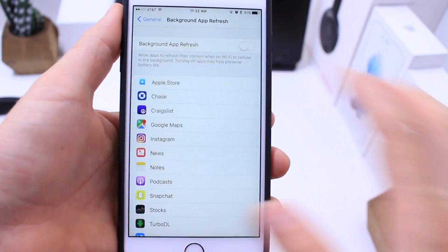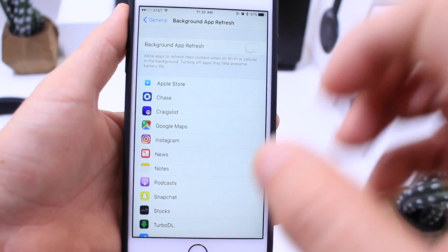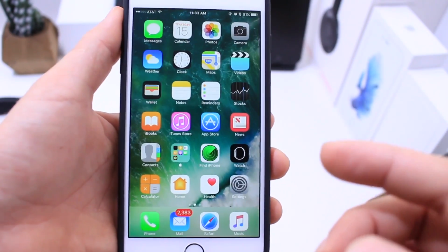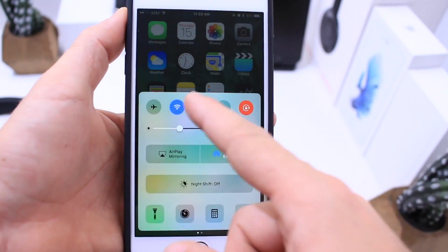I typically turn everything off. I only want my applications to refresh when I launch them. I don't want them to be running in the background at all times. I don't really need that. Now, some of the typical and normal things you want to keep in mind is if you're not using your Bluetooth, just go ahead and turn off Bluetooth.